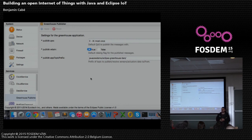Who is familiar with OSGI in the room? I could have asked earlier, I guess. Well, a third of the room, maybe. So basically, this app is made of a lot of OSGI services. Some of them are exposing settings using Config Admin, and so automatically in the Kura web UI, those settings are accessible. I can change, for example, the MQTT topic I want to use for publishing the data that I get from my application.